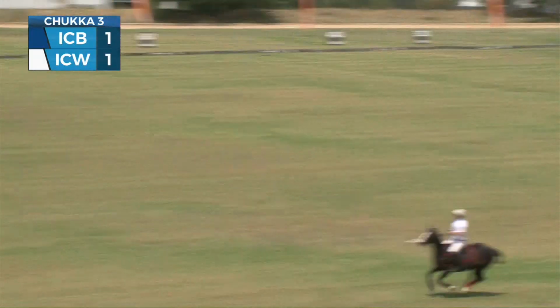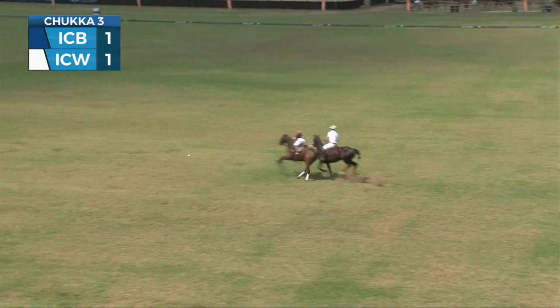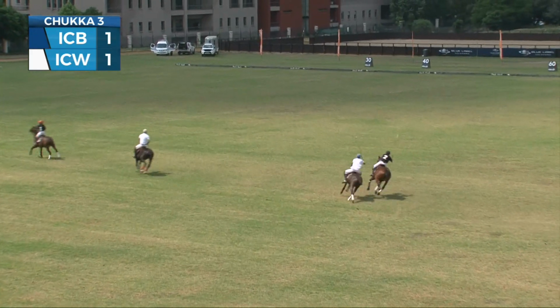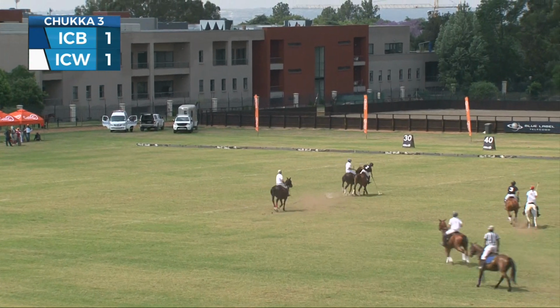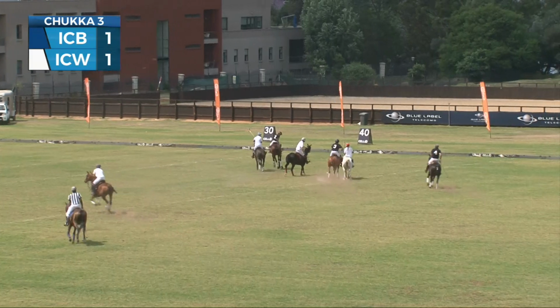Big shot down the ground by Twart as he puts the youngster on attack. Through goes Dean Davies now. Dean's at speed down the ground. Tries to get stick to ball, can't get past it there now. The two number twos come together on the far side of the field there now as James Dewey, 30-second siren sounds. James Dewey down the ground. James now still working hard for the play.